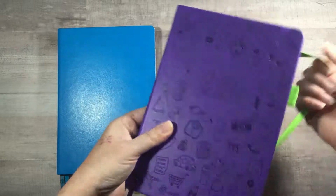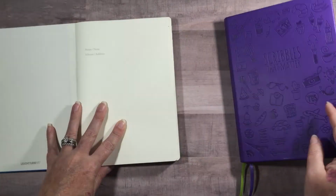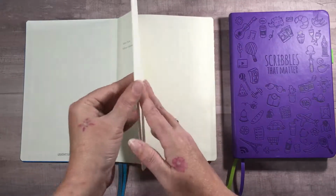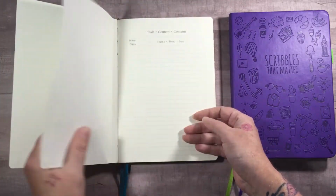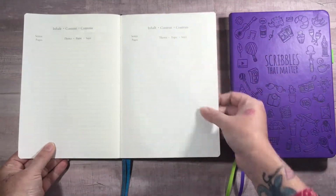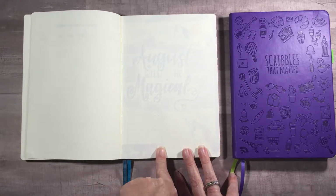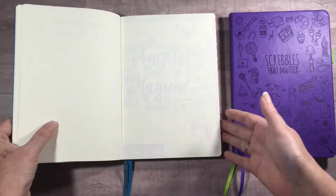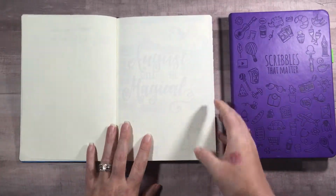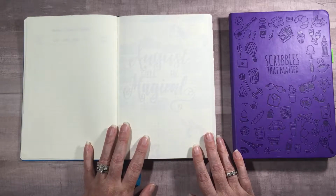Both journals are going to start with a title page. Let's do this one first. You're going to get a title page. There's a blank page here, and you're going to move straight into your index, and there are going to be 3 index pages in the front of the Leuchtturm, and you're going to move right into your dot grid. There are 249 dotted and numbered pages in the Leuchtturm, and it is going to be a cream colored 80 grams per square meter, so an 80 GSM paper.